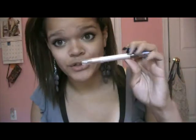So the first thing that I bought is Almay Bright Eyes Liner Highlighter Duo. I can't say I'm crazy about this. There's really nothing extraordinary to it. It's not Holy Grail status, nor is it something that I use on an everyday basis. This is in the color Dark Chocolate and Shell.